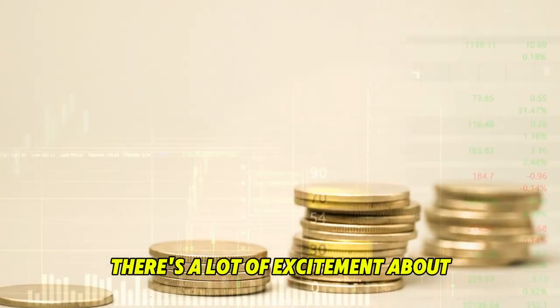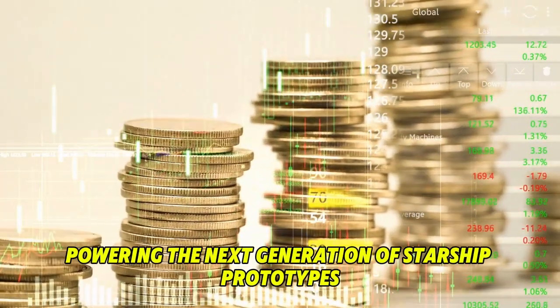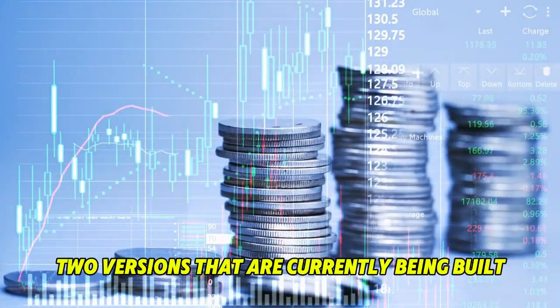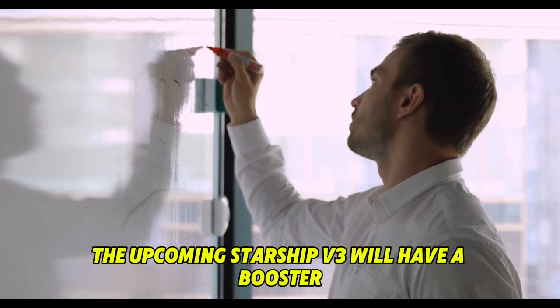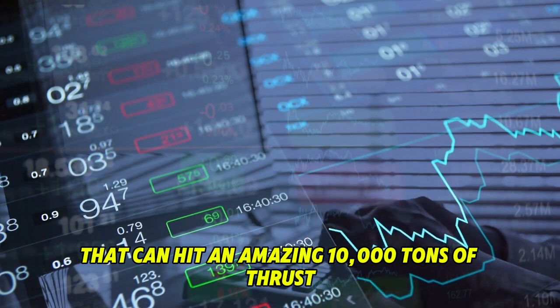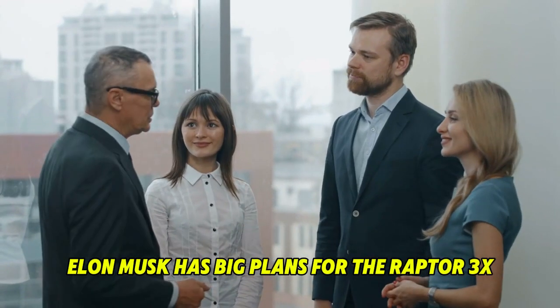There's a lot of excitement about the idea of multiple Raptor 3 engines powering the next generation of Starship prototypes, maybe even the Starship V2 versions that are currently being built. Following SpaceX's announcement in April, the upcoming Starship V3 will have a booster that can hit an amazing 10,000 tons of thrust. Elon Musk has big plans for the Raptor 3X.